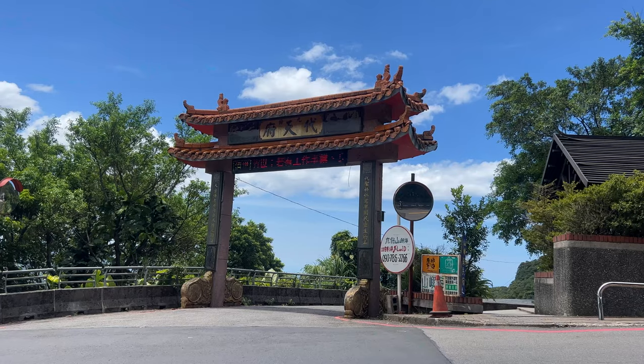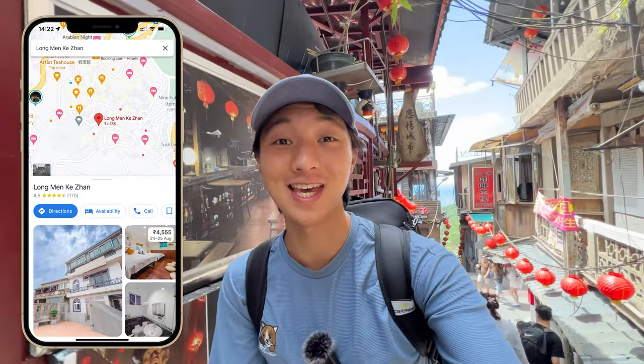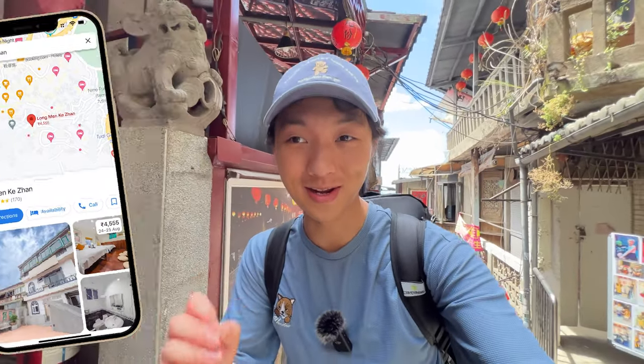Now we are at Jiufen Main Street Old Town. But we're gonna drop our bags at the hotel first. This time we are staying at a very special hotel, so we'll show you in a bit. But right now, let me focus on climbing up these stairs because they are super steep and we're carrying 15 kilogram bags behind us, so it's quite tough.